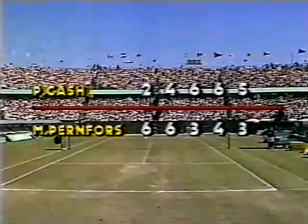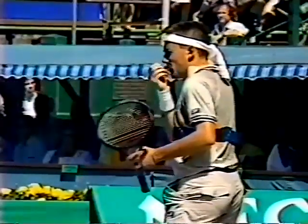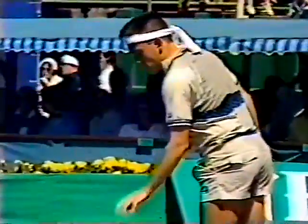5-3. Now the next two games. Neil Fraser's not sitting back relaxed in the chair now. No. He's right on the edge of his seat. He's worked very hard for this all year. Australia lead 5-3, final set. And Cash just having a few quick words from the chair. Cash will be receiving, of course. Pernfors to serve. 3-5.